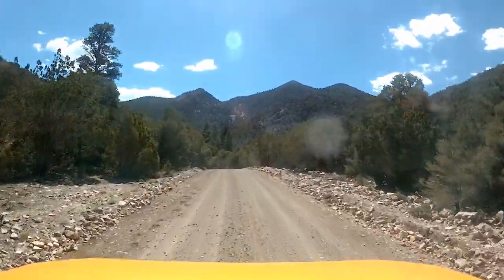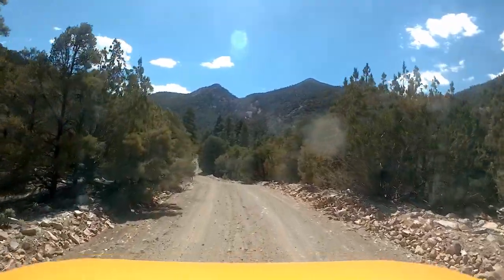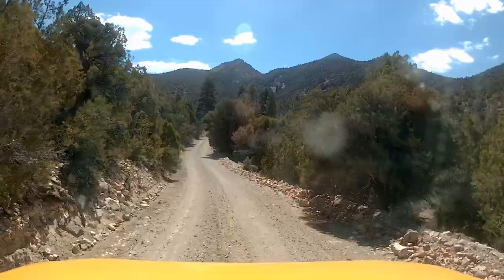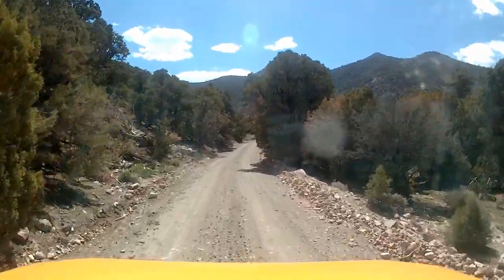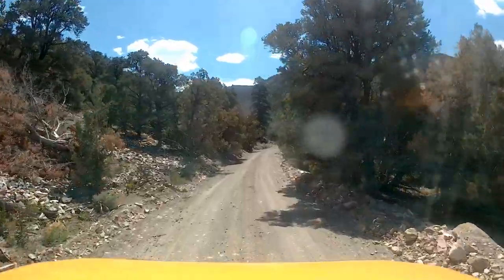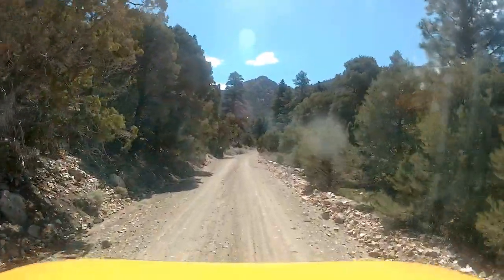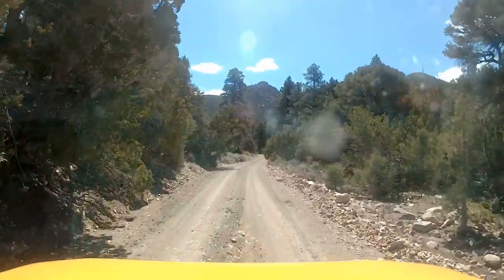Look on the left here, you'll see that big pine tree. There's a Ponderosa grove in here that is gigantic. And there's some really pretty scenery in here and a lot of water available. Where do you see the great spots to camp back in here? Really nice.